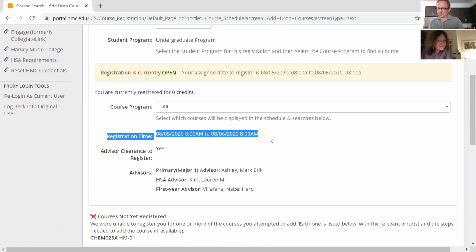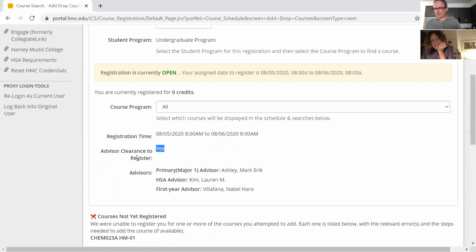In this particular case, for this test student, it's set up for today at 8 a.m. running through tomorrow at 8 a.m. But that will be where you see what time you register. You have all been cleared to register, so it will say advisor clearance to register, even though you haven't actually met with your advisor. We just went ahead and cleared you anyway. And you will actually, if it's in the system, which I believe it is, you will be able to see who your advisor is. You'll only have one entry at this point for first year advisor. Our test student has been around a while and is a mathematical and computational biology major, naturally advised by me.